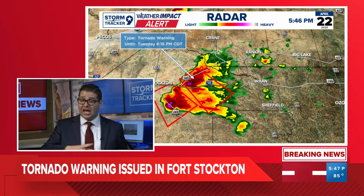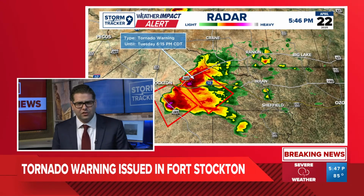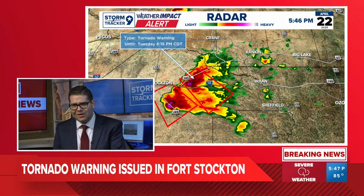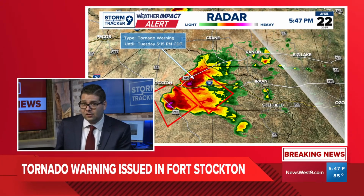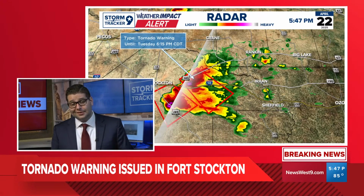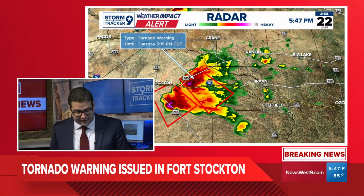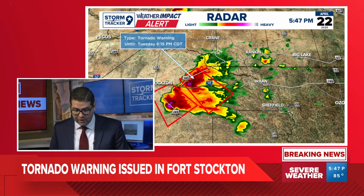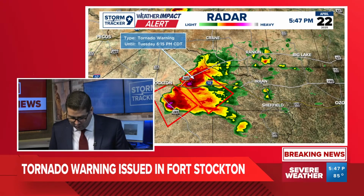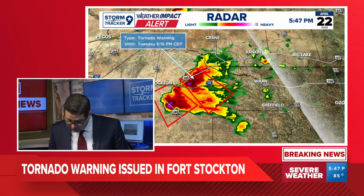You can tag your location, let us know where you are, what city you're closest to. We want to feature that stuff because we're still looking at a very active afternoon. Now, most of this stuff ideally should fizzle out within the next couple of hours. But it's West Texas, guys. We all know some of these storms can linger around a little bit longer than most of us would like.